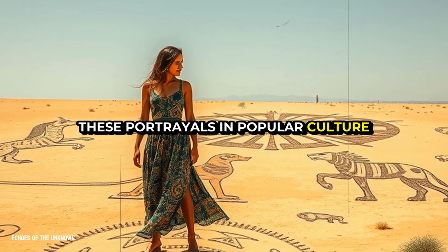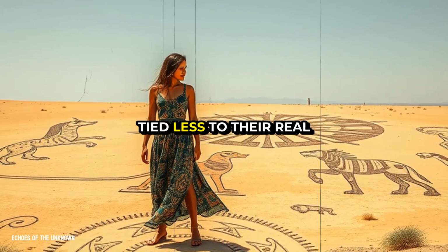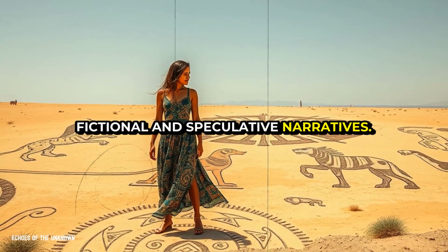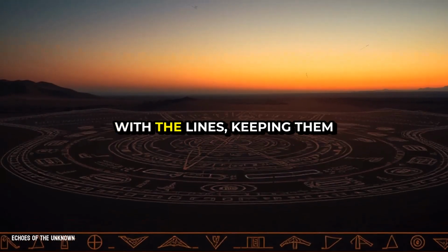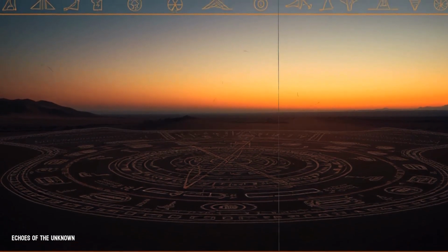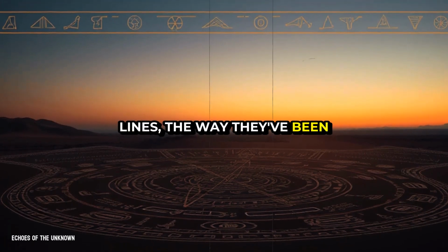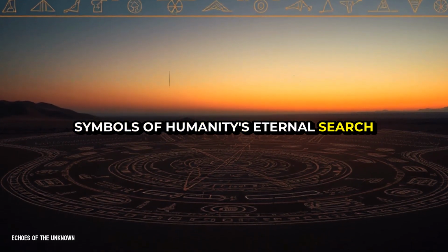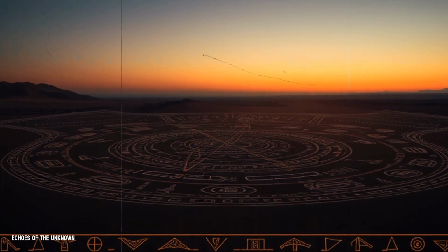These portrayals in popular culture have undoubtedly shaped public perception of the Nazca Lines. For many, their image is tied less to their real history and more to the myths and theories perpetuated by fictional and speculative narratives. This blending of fact and fiction has fueled global fascination with the lines, keeping them relevant as both a historical marvel and a source of mystery in the cultural zeitgeist. While archaeologists work to uncover the true purpose of the lines, the way they've been interpreted and reimagined in popular culture ensures that they remain symbols of humanity's eternal search for meaning, whether it's rooted in the stars, in gods, or in the ingenuity of the ancient world.